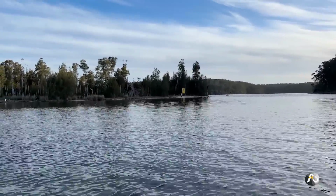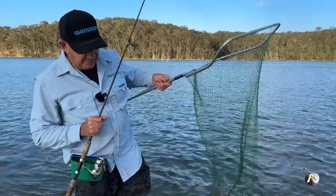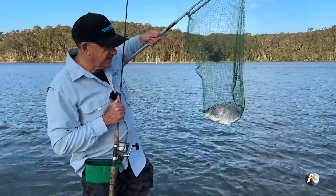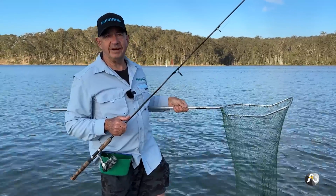You know what, I didn't bring a keeper net. I neglected to bring a keeper net. Not that that's a major problem, but this is a beautiful eating fish. What an absolute cracker of a fish. First cast. I think I'll take him in, put him in my bucket on the shore and come back out again.